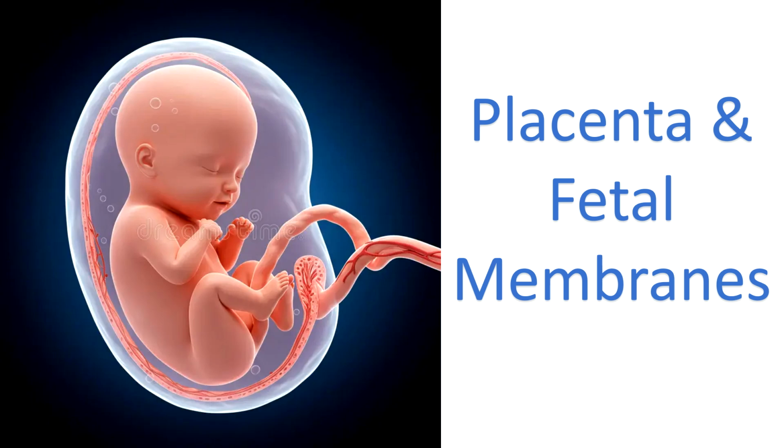Okay, let's unpack this incredible trio that makes life in the womb possible. It's a truly foundational area of human biology, often taken for granted, maybe because these structures are temporary. It's probably true. But understanding their roles is absolutely critical for appreciating how a healthy pregnancy progresses and how the fetus actually thrives. I couldn't agree more.